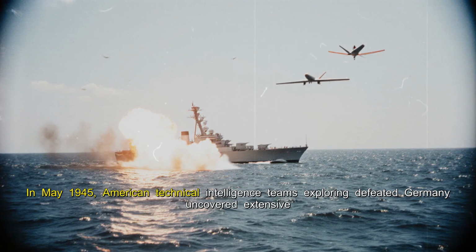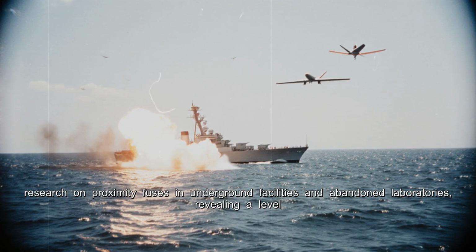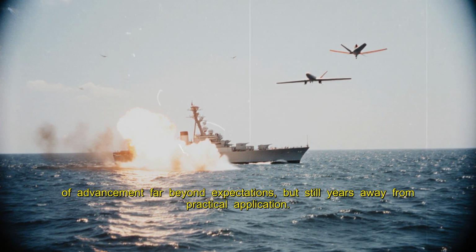In May 1945, American technical intelligence teams exploring defeated Germany uncovered extensive research on proximity fuses in underground facilities and abandoned laboratories, revealing a level of advancement far beyond expectations, but still years away from practical application.